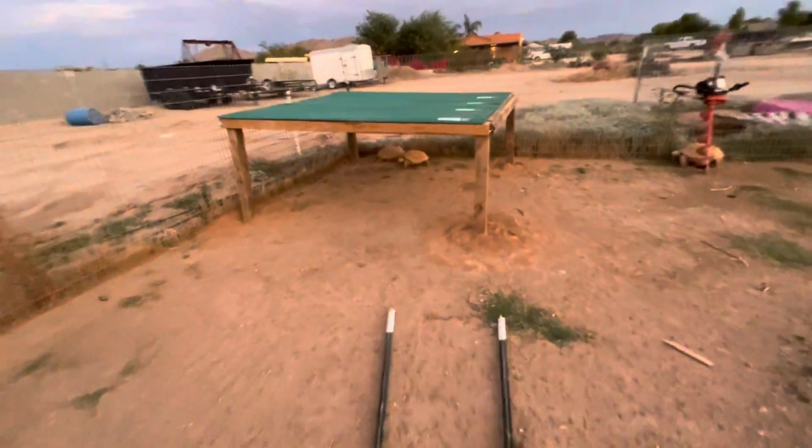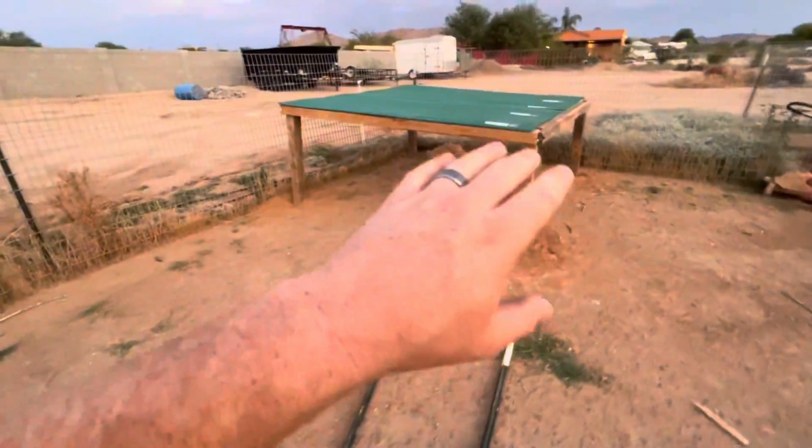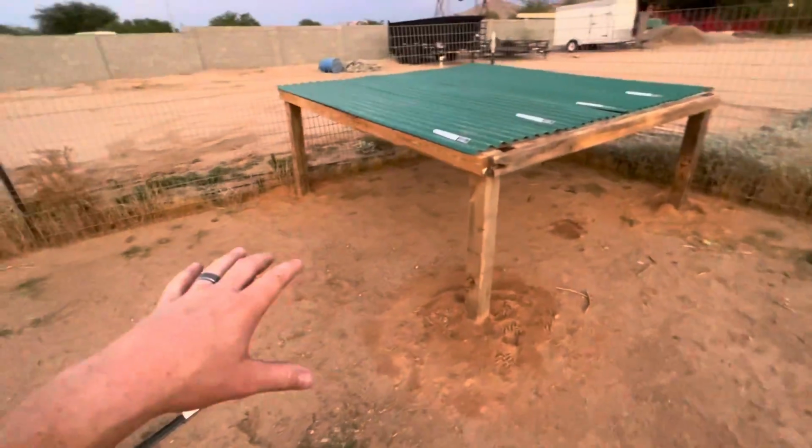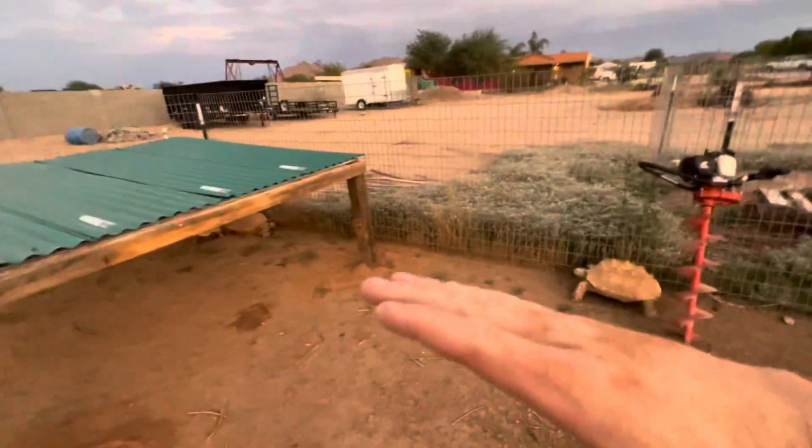Got my post holes dug. We've got it angled this way. I'm gonna talk about the orientation. When you guys build a shade structure, you can build it flat if you want, but I have mine slightly tilted this way so the rain will run off of it.